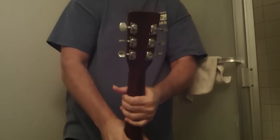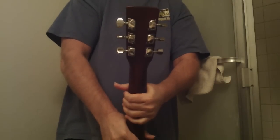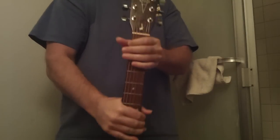70s made in Japan, Alvarez 5023. These are some of the best selling guitars in the world. I don't care how much money you have, but people that really know guitars know I speak the truth. This is a great, great sounding guitar.